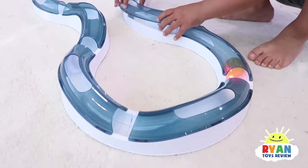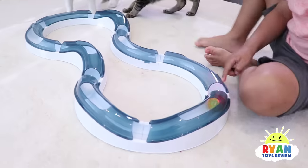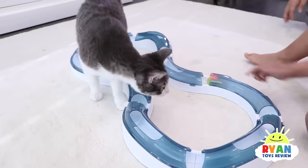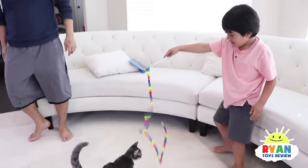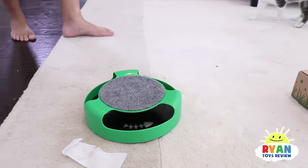Ooh, so the ball goes in there and it lights up. Hi, anything you like? Do you like this? What'd you think? Pebble's not interested in that. What about this? Do you like this? Woo, what'd you think? Anything? What about this?